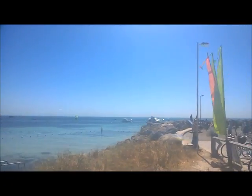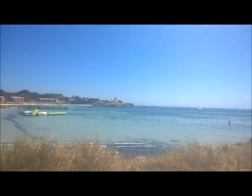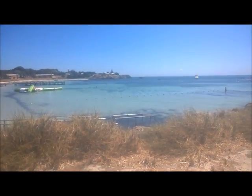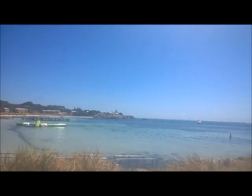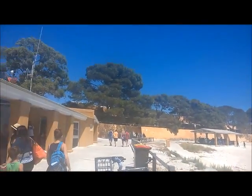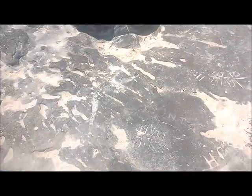Okay, so here we are in Rottnest. It's lovely. I mean, the water is virtually see-through, and just look at those lovely waters. There's a cool rock over there, which I might see if I can get out to. But yeah, this is Rottnest. Just come off the ferry, so it's a bit busy here. There's everyone, bike hires, tourist information. See you in a bit.